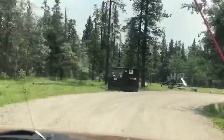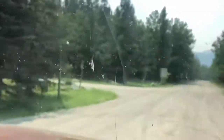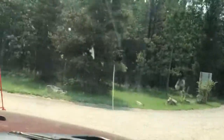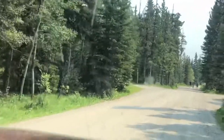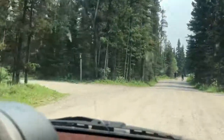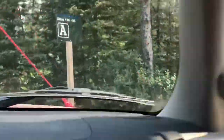So we're going to the trailer sites. They have a playground here. What sites are these? Okay, this is A38 to 55. Let's go A. So these are the A sites. A38, no trees, it's bright. These are all pull-throughs. A39 is a pull-through site.